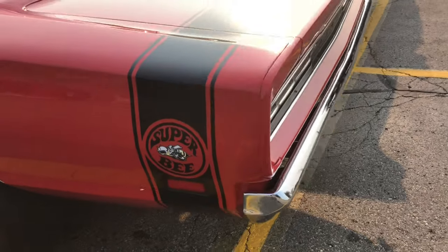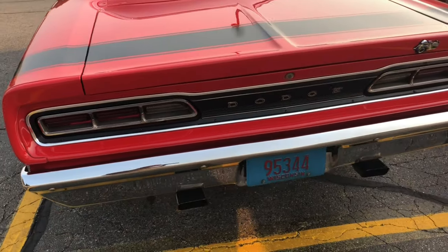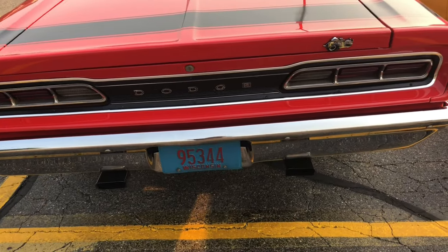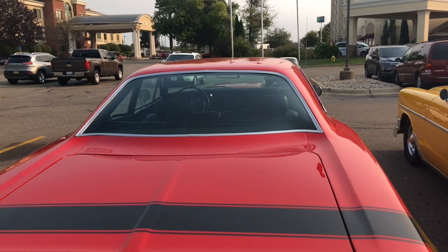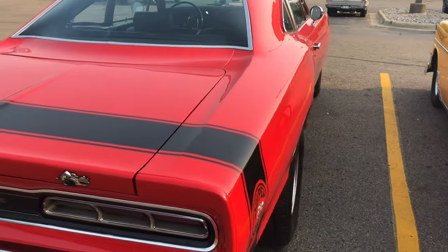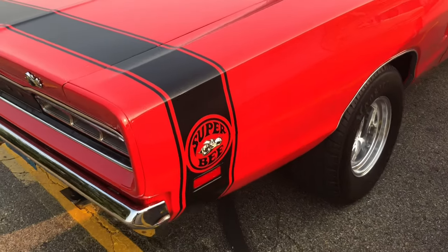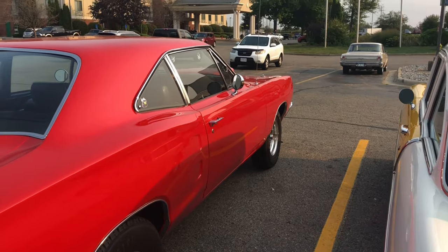Super Bee. And that classic rear end on these Super Bees. Look at that thing going up the back to the back window. These were some well-built, beautiful shaped cars. Excellent cars.